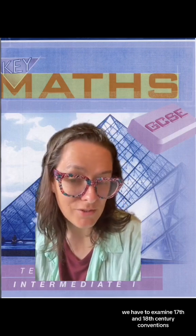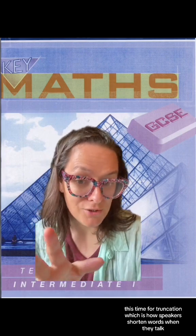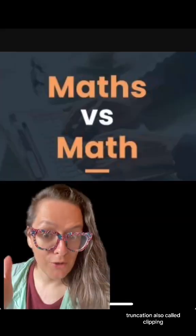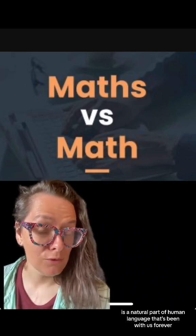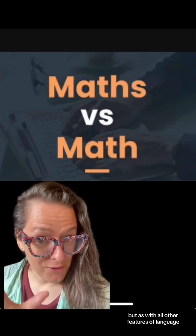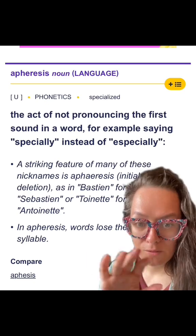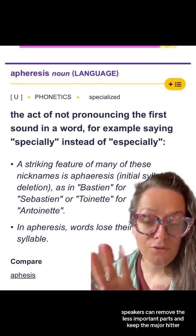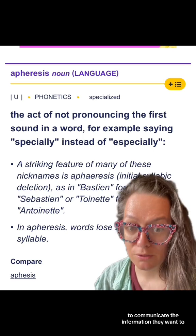Well, again, we have to examine 17th and 18th century conventions, this time for truncation, which is how speakers shorten words when they talk. Truncation, also called clipping, is a natural part of human language that's been with us forever. But, as with all other features of language, the conventions for it have evolved across time. Broadly, it's guided by the rules of stress. Speakers can remove the less important parts and keep the major hitter to communicate the information they want to.